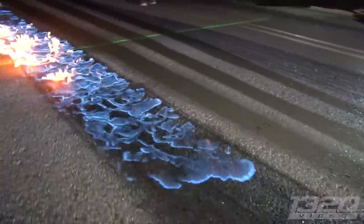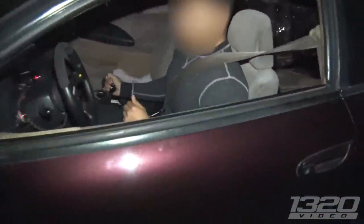Almost got lit on fire. How much power is this thing at right now? It made 700 on the dyno though. Really? It's an auto, so it doesn't reach low. Oh yeah. Badass.